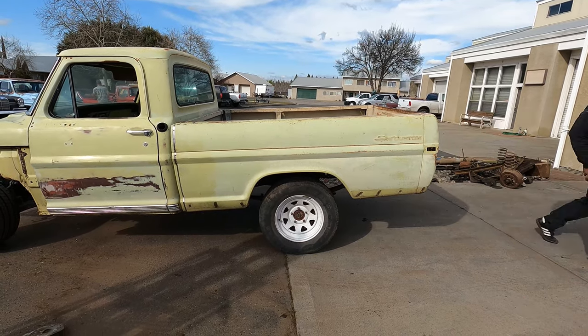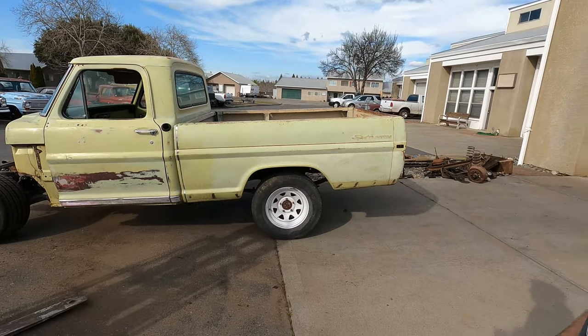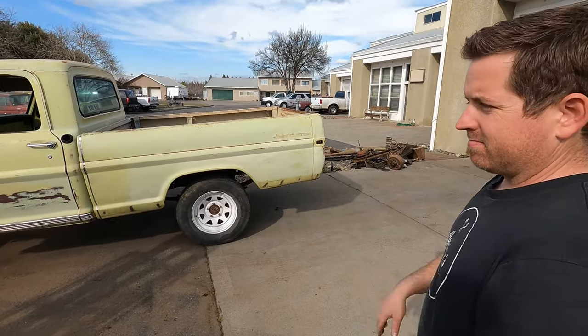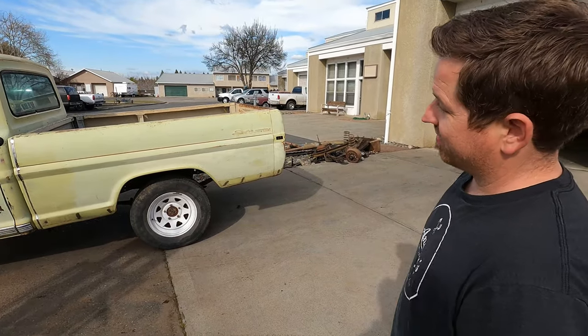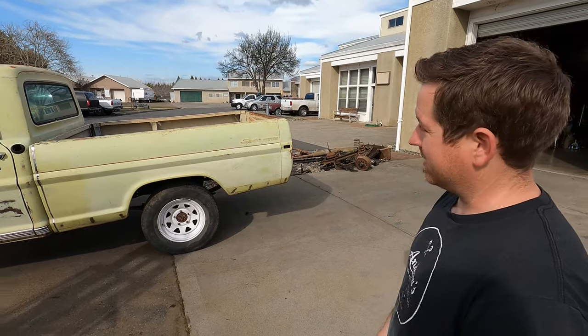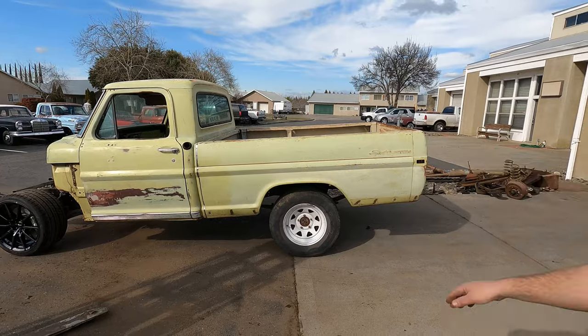She's a little tweaked. So we gotta bolt it down, and then we'll start welding all this stuff back together. Hopefully it'll magically become straight again. Dude, you can't tell me this truck doesn't look a million times better. And we're not even all the way there.